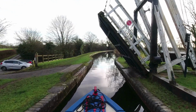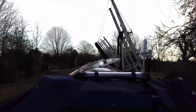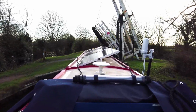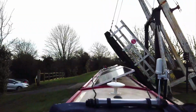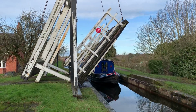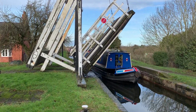Yeah, so here comes Pete through the first lift bridge on the Prees Branch of the Llangollen Canal. So we can only go half a mile up the Prees Branch before it ends at the Whixall Marina. But there is a lovely nature trail, nature reserve, so I think we'll pull up and have some lunch on what has proved to be an absolutely gorgeous morning so far.